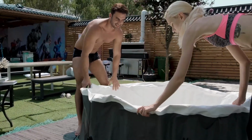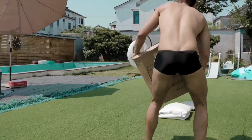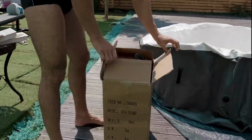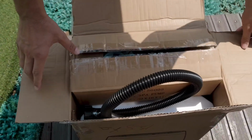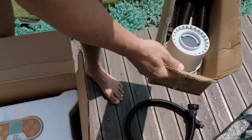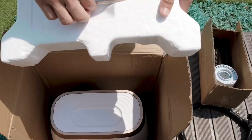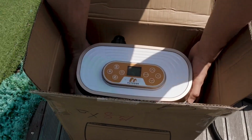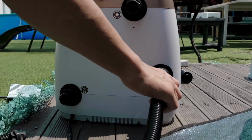Included items: chemicals to balance pH, maintaining balanced water. pH is fundamental to prevent bacteria growth and ensure the water is safe and comfortable for bathing. The kit includes pH plus, pH minus, and chlorine to keep the water in perfect condition.